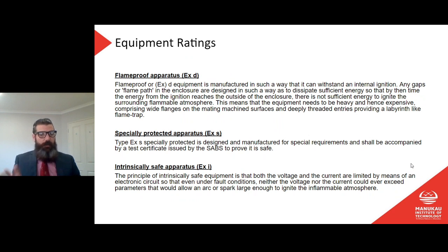That's a good one. Okay, equipment rating. This is important to get a handle on what each of these things are. It's not super important to absolutely memorize all of these and be able to recite them. This is not going to be all of the training you get to go and install equipment inside a hazardous area, but I think it's important for us to understand each of these things and know what they mean in general. So if you come across something that's an EXD or an EXS or EXI, you have some awareness of what that is.